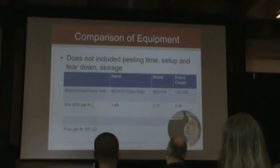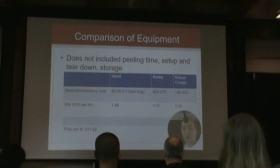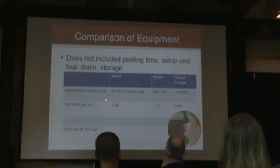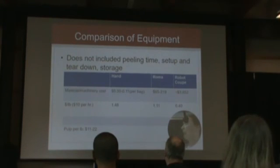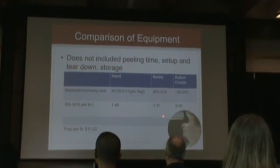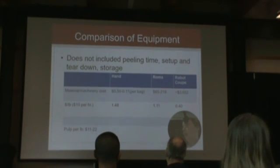And that's really what we are looking at here, what is the market that you're marketing for. If we're just looking at dollars per pound, I did a back of the envelope calculation, with the efficiency and paying someone $10 an hour, of how much it would cost you per pound. It costs you $1.48 for the hand pulping, $1.11 for the Roma, and 40 cents per pound for the Robot Coupe, which can do 100 pounds in an hour. So you have to look at that trade-off.